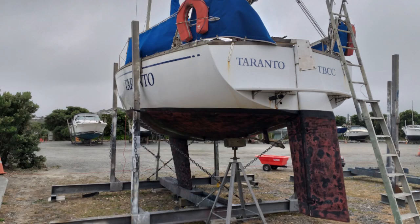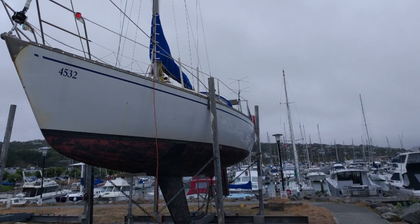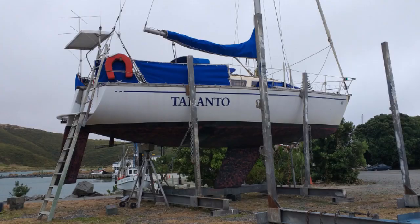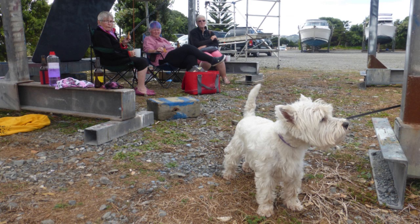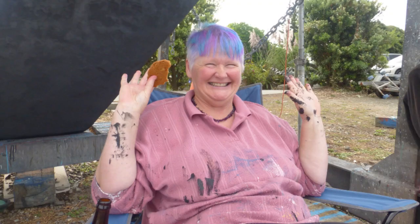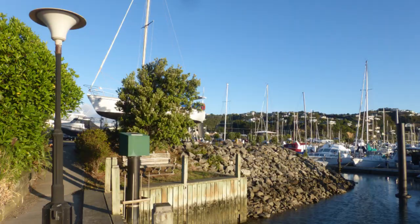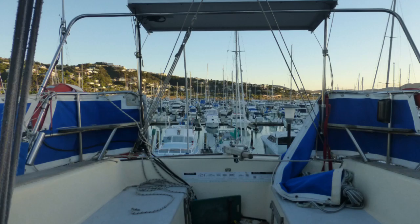Anyway, they put me in a different spot this time. They put me over on that knoll over there, which was quite exposed, and there was actually a gale in the week I was there. 60 knots of wind. It was a bit terrifying being up there on this high platform, but my mum and sister and her friends came to help, a bit of moral support. They had picnics under the boat. There's Angela, she's helped hugely. You can tell by the paint on her hands. But managed to do it.